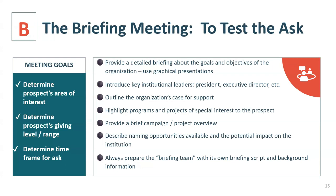So the briefing meeting is really to ensure that there are no surprises on anybody's part, that you're all on the same page, so that when you do make the ask, the results are more predictable, and the outcomes of the relationship are also likely more positive. It's such a critical step for many development professionals to take, to protect the relationship, to show a certain level of respect to the person you intend to ask, and often a very strategic and important way to counteract any false understanding you might have around capacity or interest or anything else.